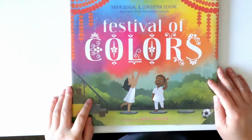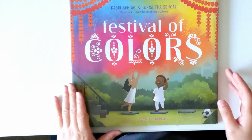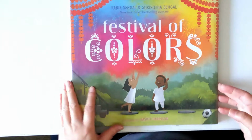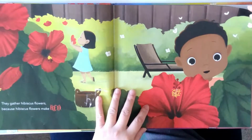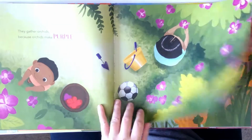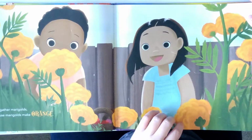The first book I have here is called The Festival of Colors by Kabir Sehgal and Surishtha Sehgal. This book is about 2 kids getting excited about the Festival of Colors. They gather various flowers to produce the necessary colors: hibiscus for red, orchids for purple, so on and so forth. This is a good way to introduce the readers to the colors.